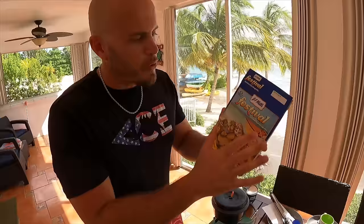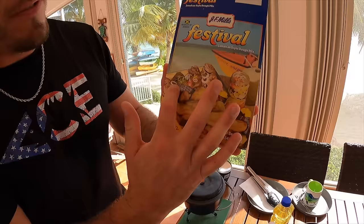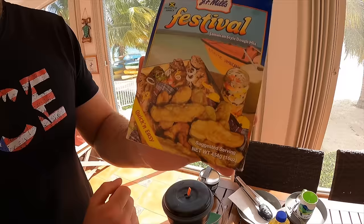One of the reasons why I got this is the picture stuck out to me. It has fish, like whole fried snapper, which is what we're doing, with the bread on the side instead of like French fries. You know, in America, we usually have fish and chips. And they have like bread with their fish.